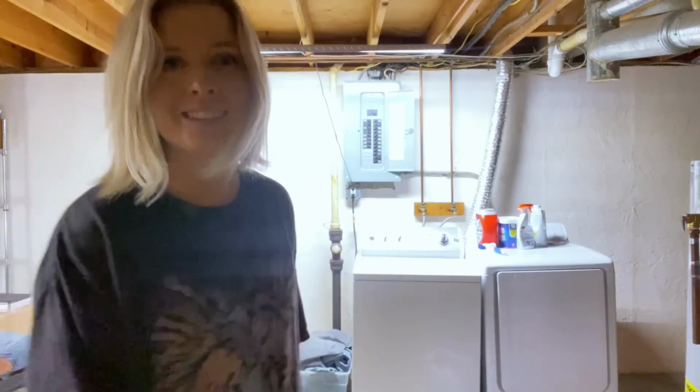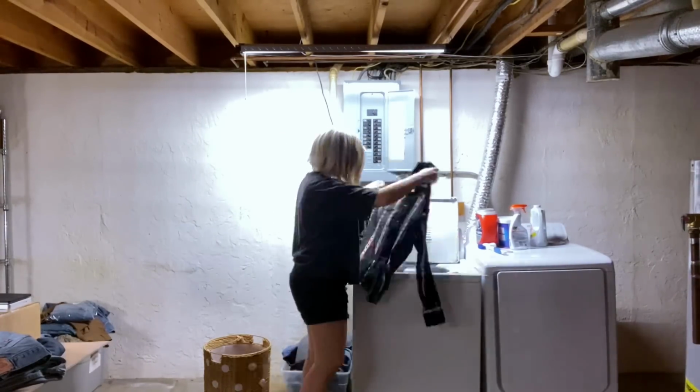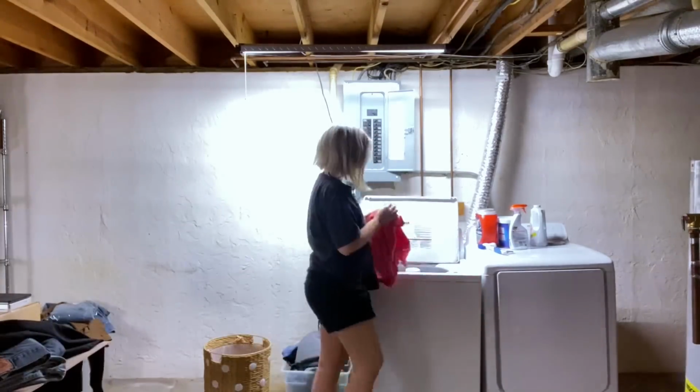I love Halloween. This is where I'm just checking to make sure I'm not overlooking any stains, and I spray the stains with the Shout and take the tags off, button things up, and get them washed.